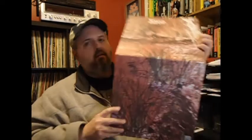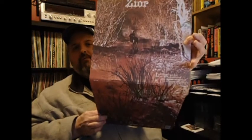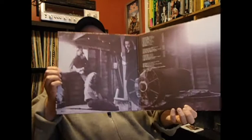Next, Zior, or Zior, I guess is how you pronounce it. Also pretty cool. UK band, again, early 70s, 71, and it's actually this way. It's a gatefold. See what's in here. I can show you here. So the album cover kind of works that way, and then the inner gatefold.